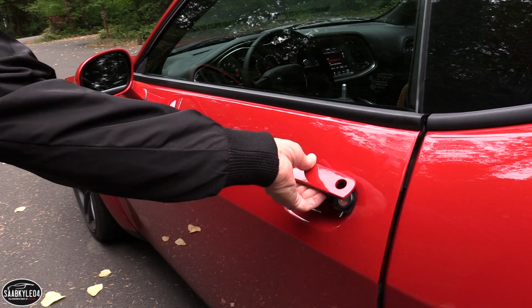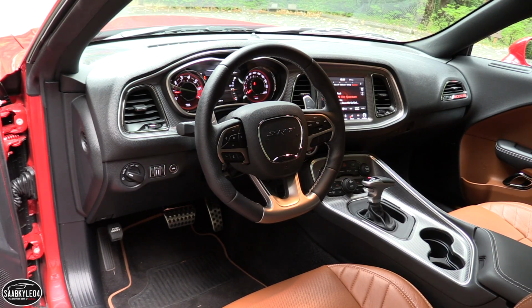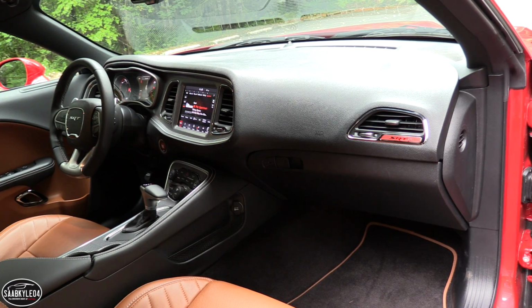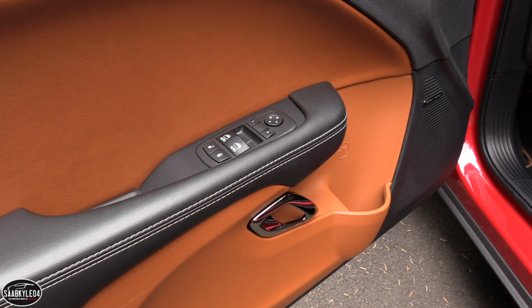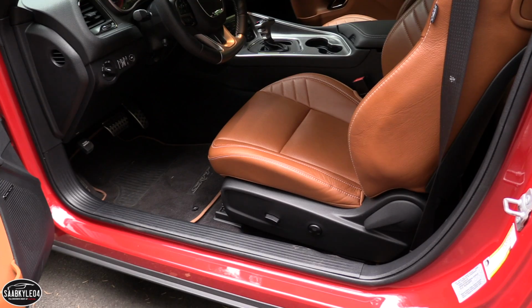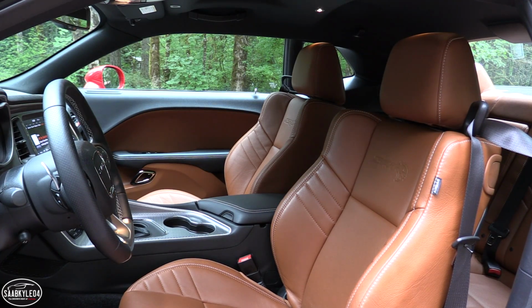The widebody's interior mirrors that of the standard Hellcat with segment-leading build quality. There's a plethora of soft-touch materials, hectic aluminum bezels around the dashboard and center console, tasteful chrome detailing, and soft white ambient lighting. The layout of the interior was inspired by the 1971 Challenger, decidedly old school but with a modern twist.